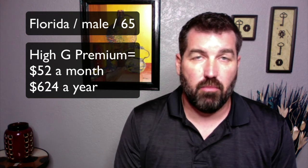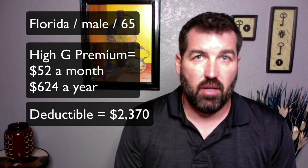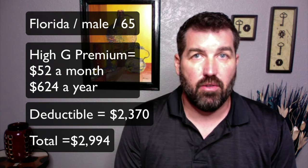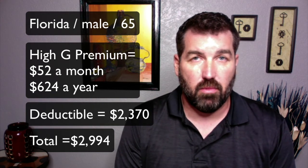Now let's take another state, Florida, where the premium for the High Deductible Plan G is going to be $52 a month. Same thing for a male 65 years old. Now that times 12 is going to be $624 in premiums per year. If you were to use it to its full extent and spend the most for the deductible, once again the deductible is the same in each state, $2,370, your total out of pocket will be $2,994 for the year if you use the deductible.